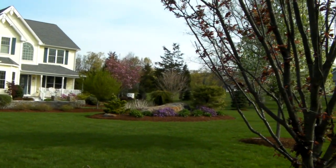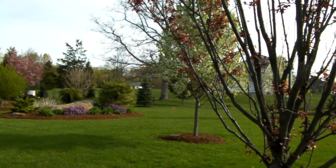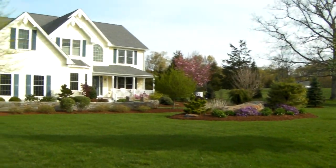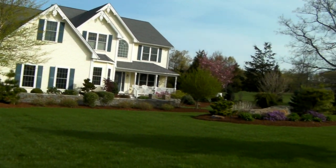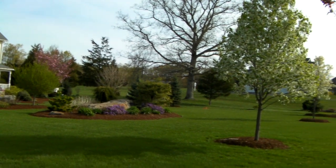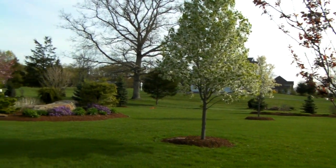So I'm here to show you some of the attributes of a new construction in a design setting that would allow the homeowner of this country colonial magnificent home to be highlighted throughout the seasons. With night lighting installed as well, there's 4 seasons of landscape, both day and night.